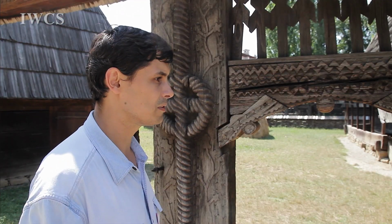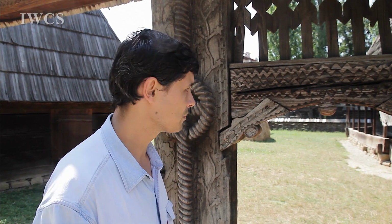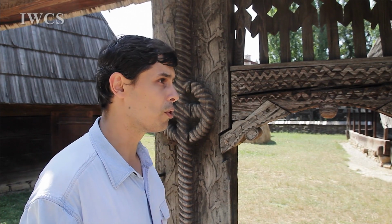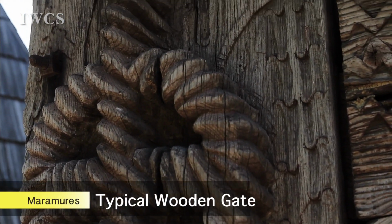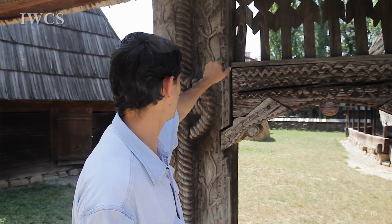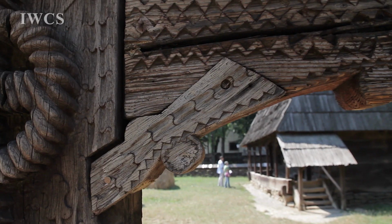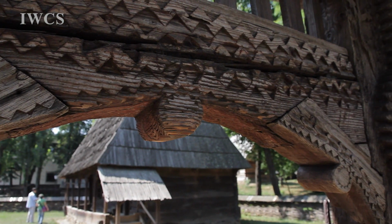We are now in front of another homestead from Maramures. Notice the big porch, the big gates at the entrance. The rope, which in this case means connection. We have the wolf teeth as always. We have the Hellenistic tree of life represented as a vine, grapes. We have the supporting arches above the small door. They represent the ram's horn.